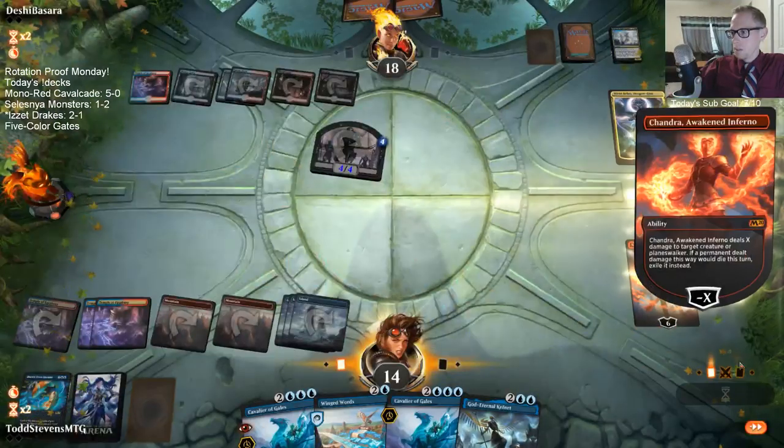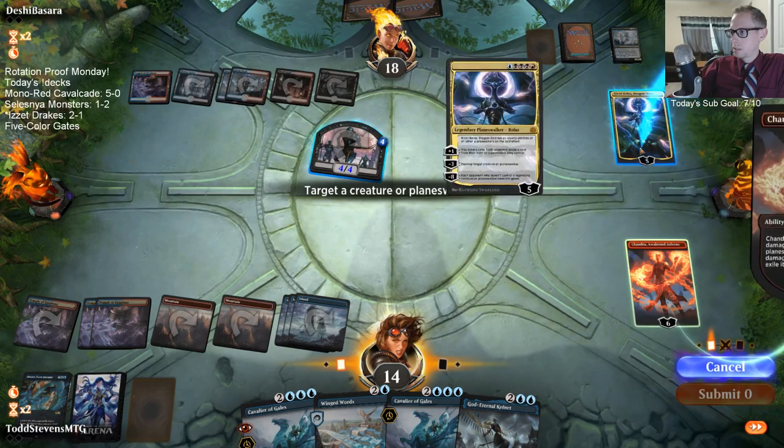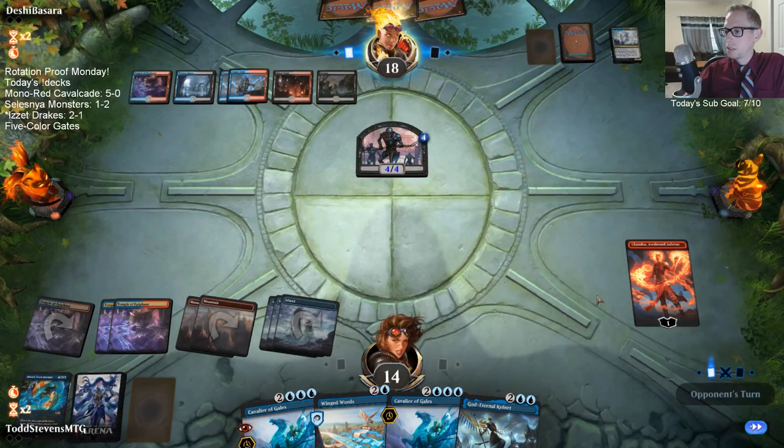Stay back. All right, I'm kind of relying on my opponent not having another Nicol Bolas Ravager. If they do, I'm in trouble.